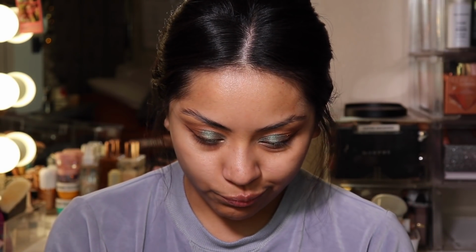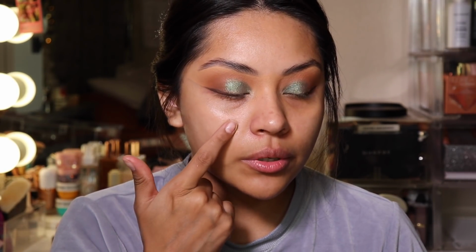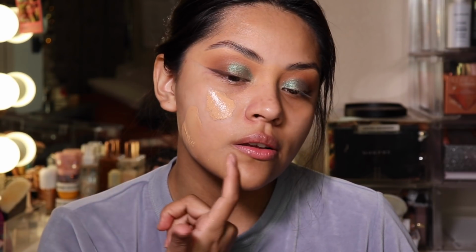So for foundation, I'm going to be taking this Glam Complexion Pro Long Lasting Breathable Foundation, and I'm going to be taking almond and a little bit of golden. A little bit of almond and golden to get that perfect shade that I want. So I'm just going to mix these two. That looks like a great match for me.